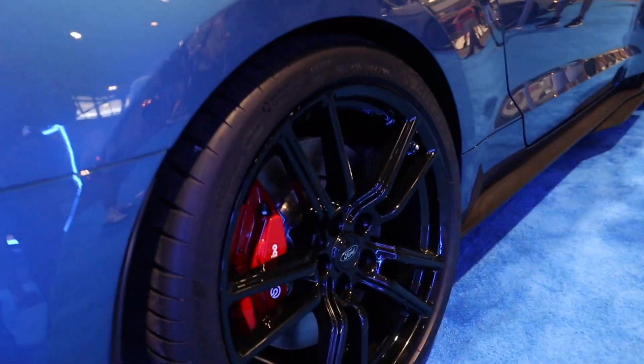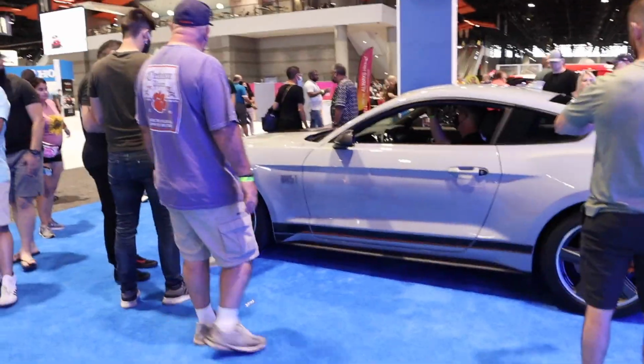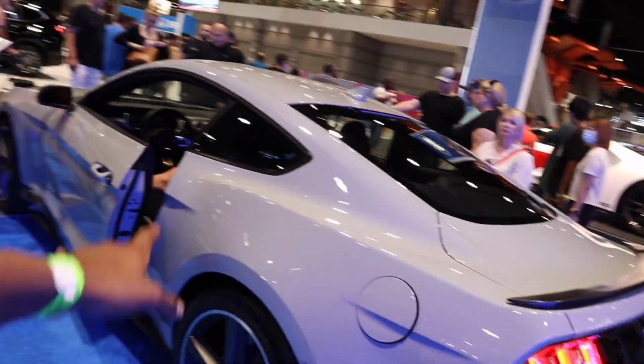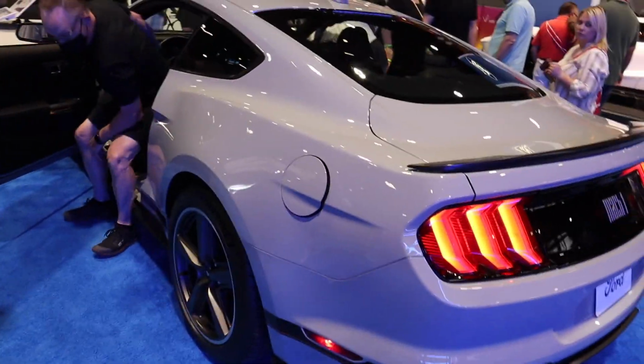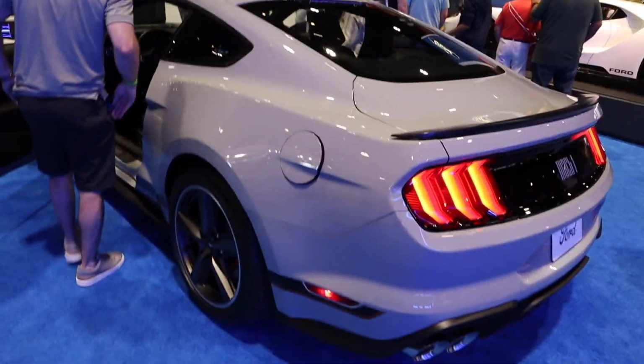This one's not equipped with the carbon fiber wheel package, but here's a new Mach 1. I've done a walk around on this car before, a couple months ago. It has the digital dash, which I want to upgrade in my car. This one looks like it's a 10-speed auto, but I've already walked around this car before, so if you want to check that out, I'll put the video in the corner.